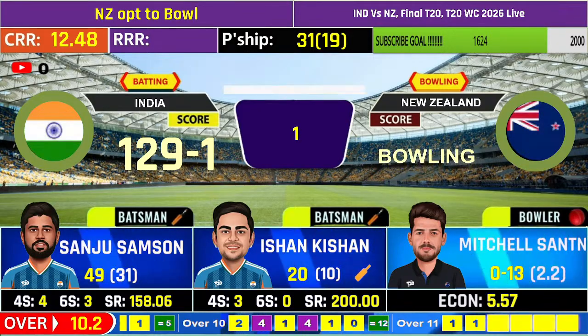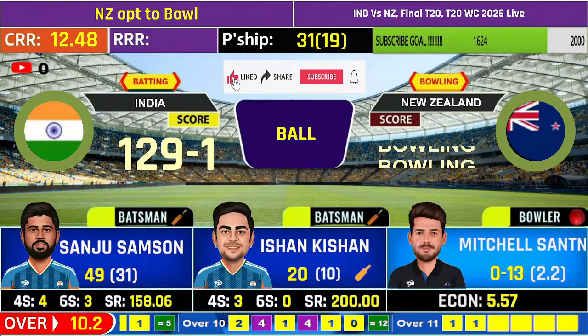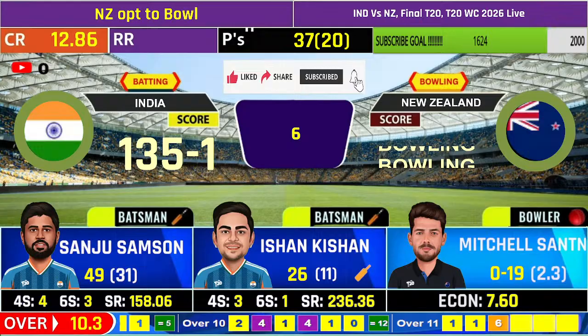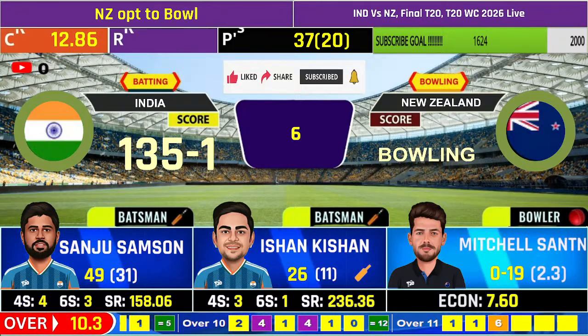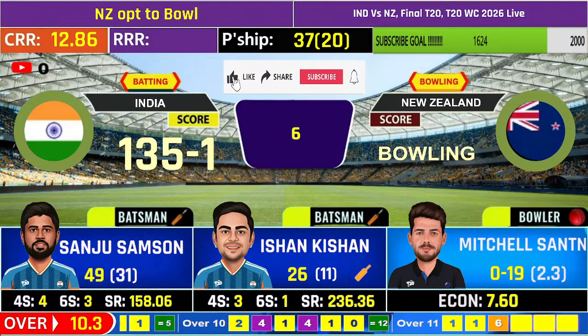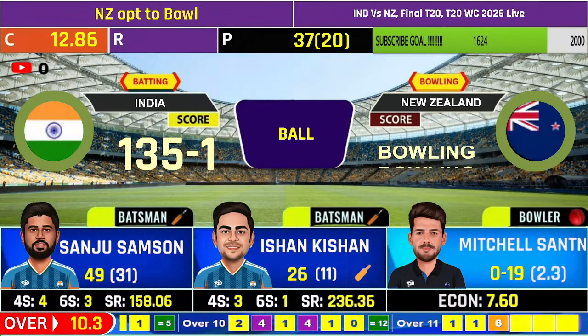A little misfield. Ravindra again. Oh, this is a rollicking start by the Indians. Brilliant. Absolutely terrific. The think tank showing faith in Abhishek Sharma. And like Samson responded in the earlier matches, Sharma responded with a brilliant half century. The crowd are loving the power from these Indian batters. It is pinging off their bats.